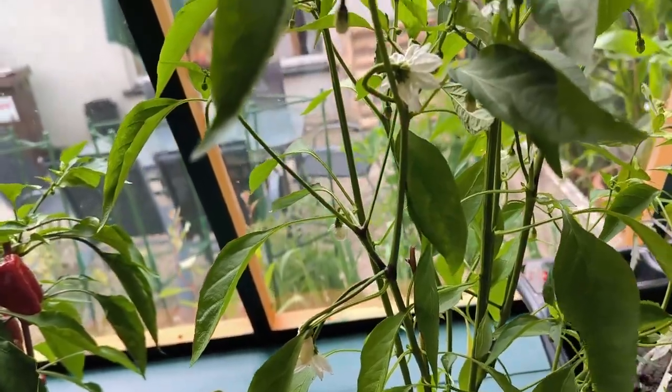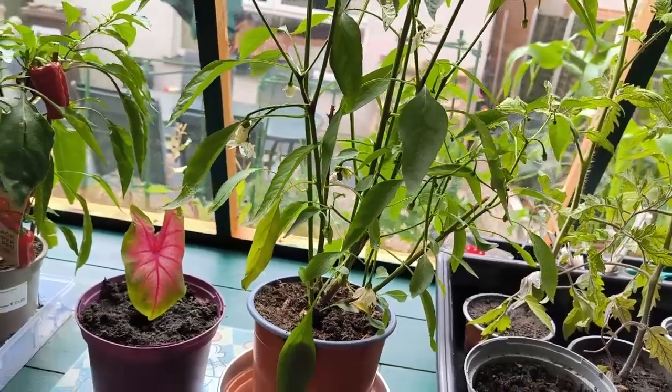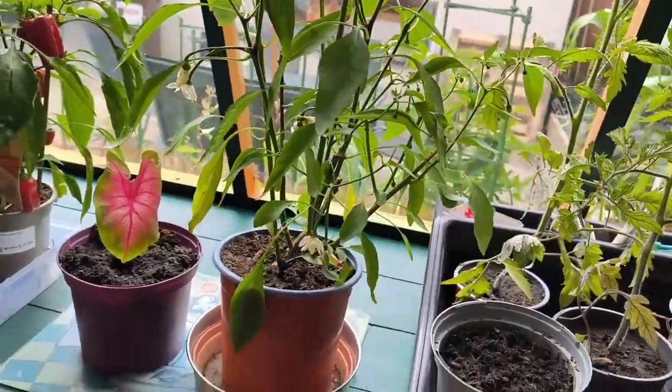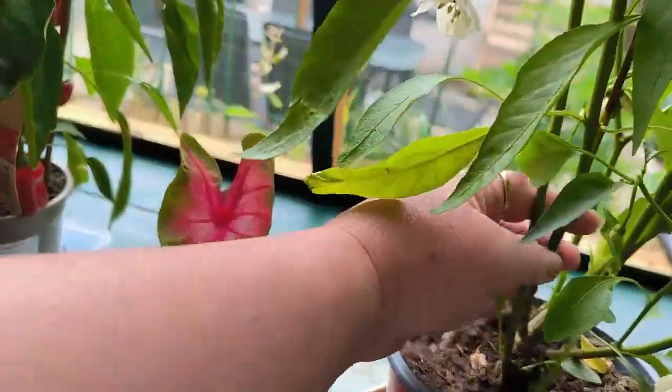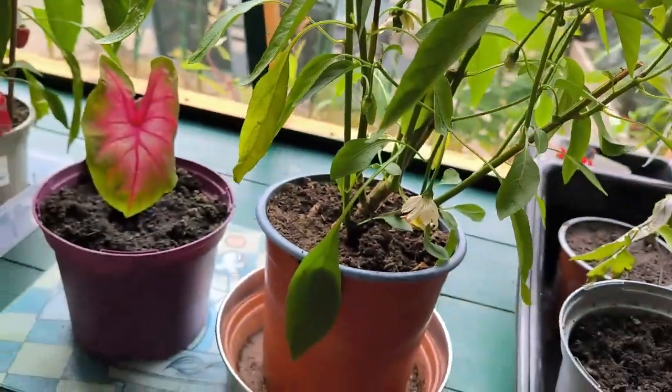This is the pepper plant that took an absolute battering in the winter when my greenhouse was overturned, and he was literally just about 3 or 4 stems that looked like they were dying. Well, he's come back to life.